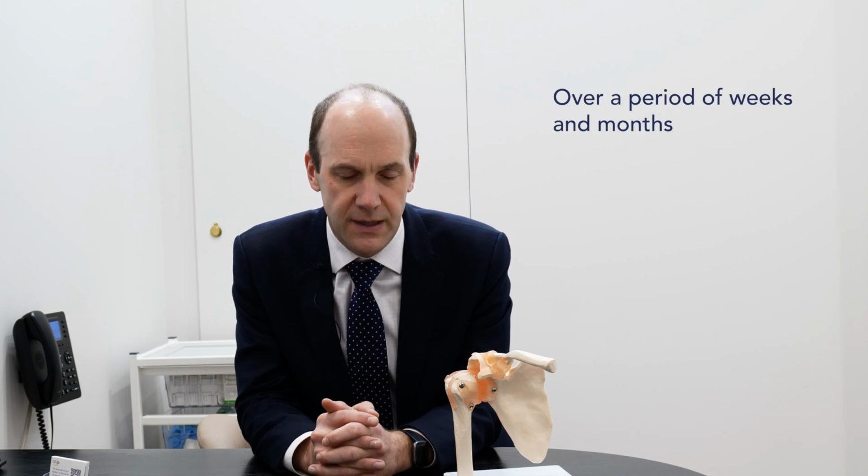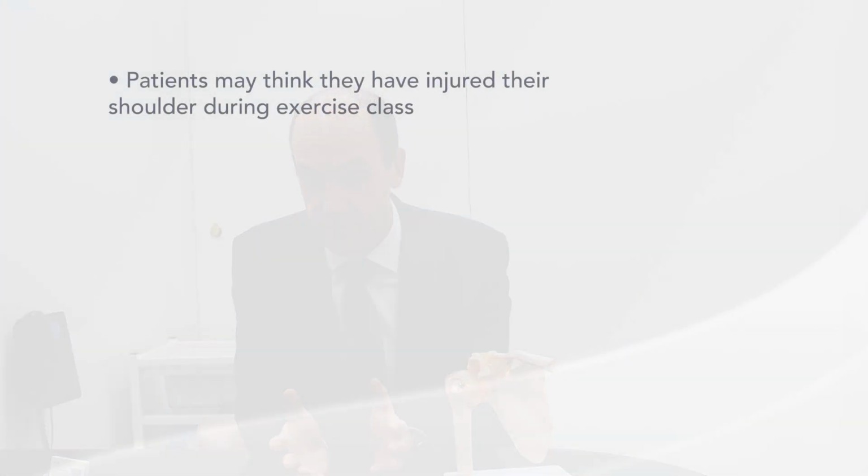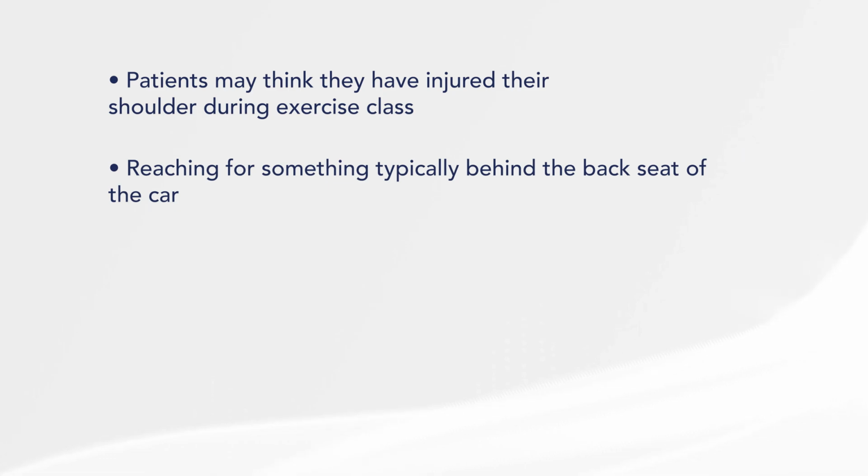The frozen shoulder can present in many ways, but it's basically over a period of weeks or sometimes months, the shoulder gradually loses its range of movement. Now that may not be noticed by the patient initially, and quite often patients present thinking they've injured it during exercise class or reaching for something, typically around the back seat in the car. But that's just them stretching their shoulder out to the point where it started to tighten up and restrict the range of movement.